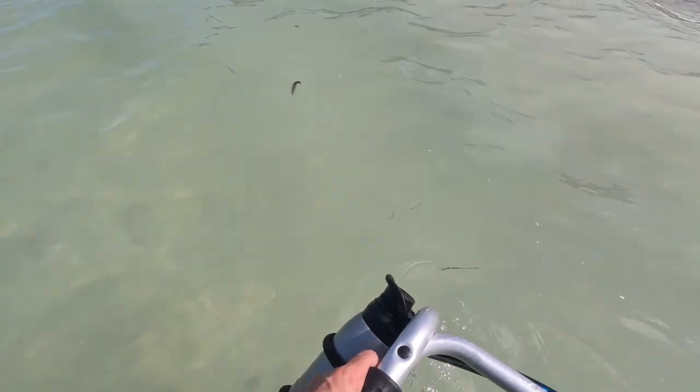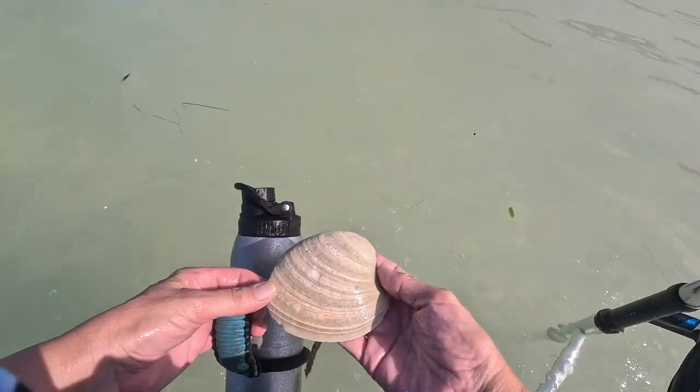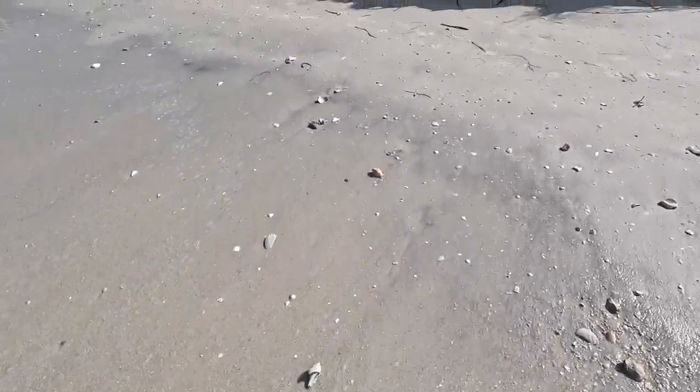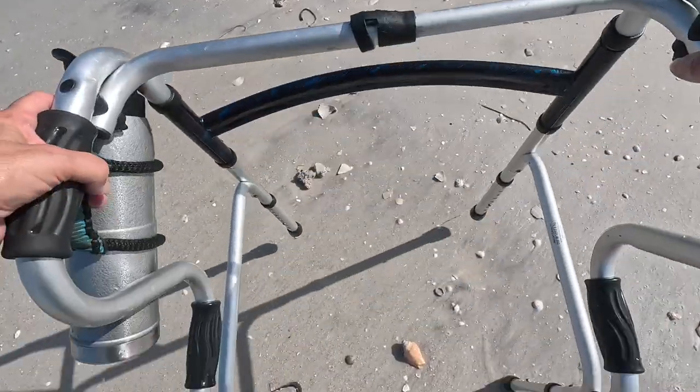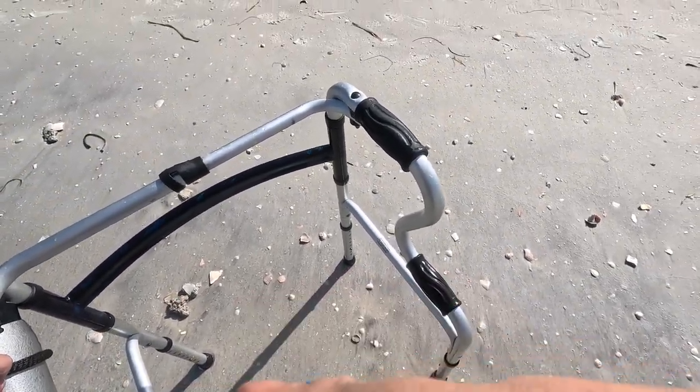All right, now I can see what I was stepping on before. All pieces of big old clams and rocks. There's loads of these broken big old clams everywhere. Huge. These guys are monsters. See what's up top. Oh wow. The stripes on this guy. He's cool.